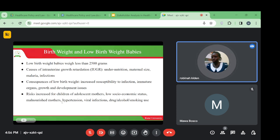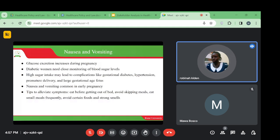for children of adolescent mothers. So children of adolescent mothers have a higher risk of low birth weight. And this is because of low socioeconomic status, malnourished mothers, hypertension, viral infections, drug, alcohol, smoking use, and many others. That is why they are at risk.